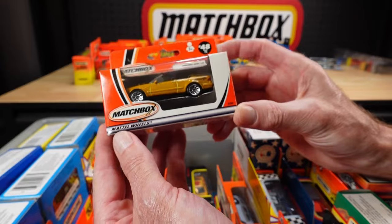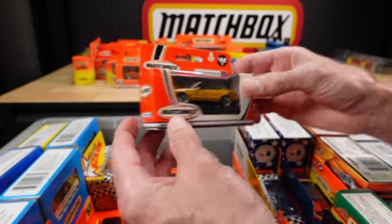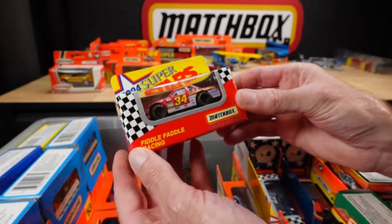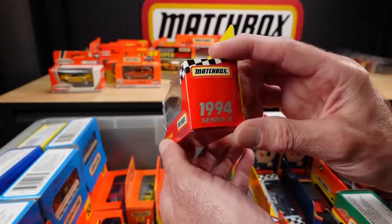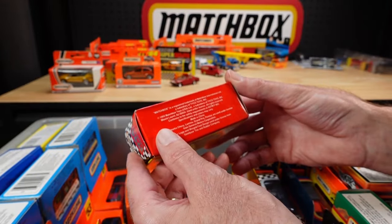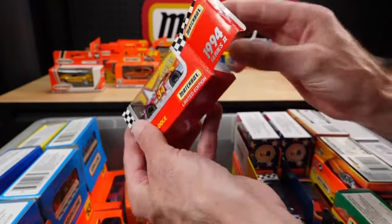Mercedes-Benz CLK in gold with Matchbox slapped on the back end. If you like that sort of thing, I'd rather they didn't, but they did. 1994 Superstars. Fiddle Faddle. Fair enough. Limited edition. How many are they saying? They're not. It's from the Tyco era. Openable box, shall we? Of course we should.